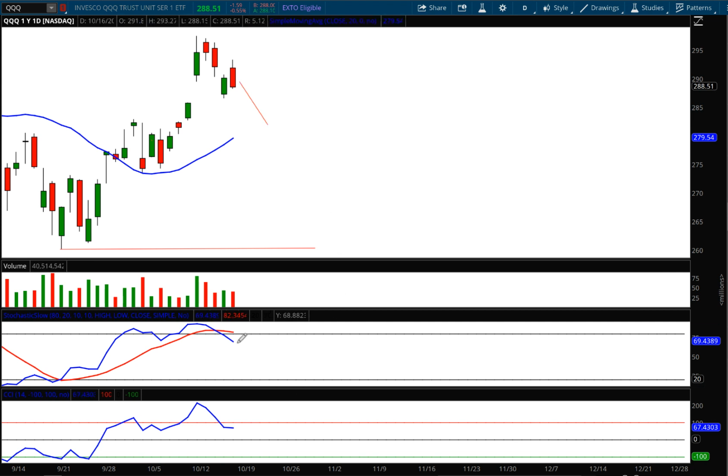Look below. You have the stochastics crossing with a sell signal. You have the CCI hinging lower. Gaps below the market, not quite filled. It will most likely fill Monday or Tuesday next week. And then we'll have to see whether or not this 20-period moving average will hold at that level. That moving average, by the way, is 279.54.